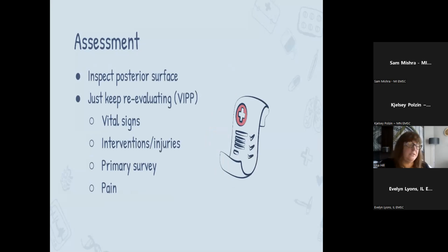And then I inspect the posterior surface as necessary. And then things to keep reevaluating: our vital signs, right? We like to trend our vital signs. Any of the interventions that we do, we need to reassess those, looking at our injuries, making sure we haven't missed any injuries. They still do this in the hospital.